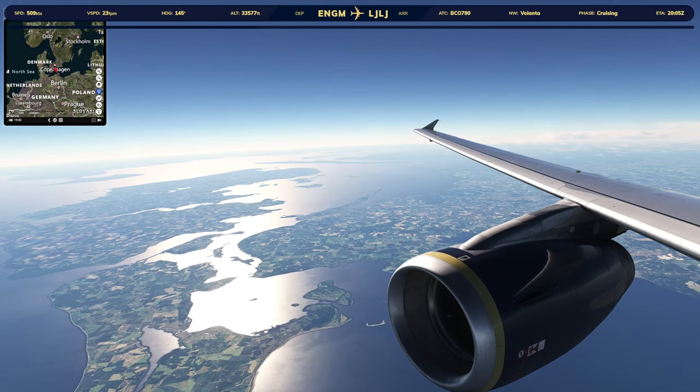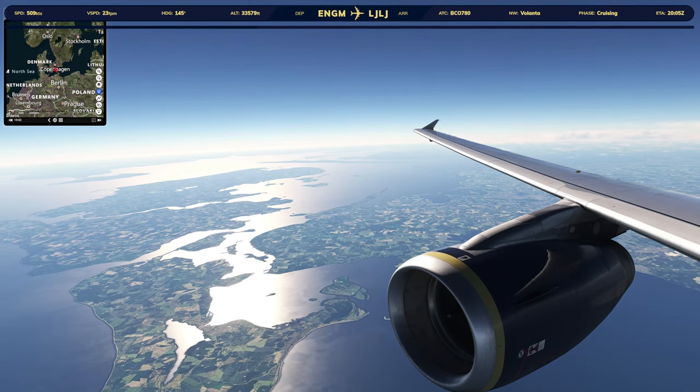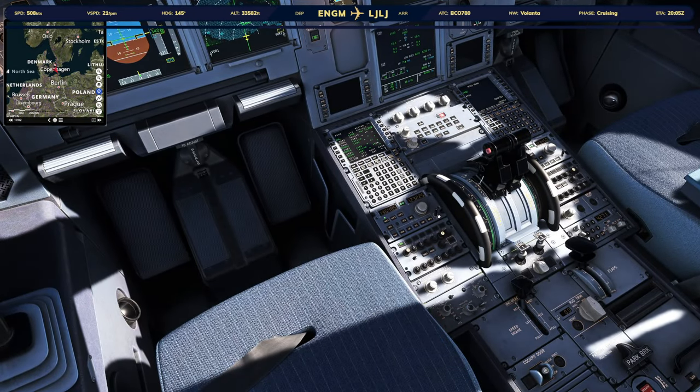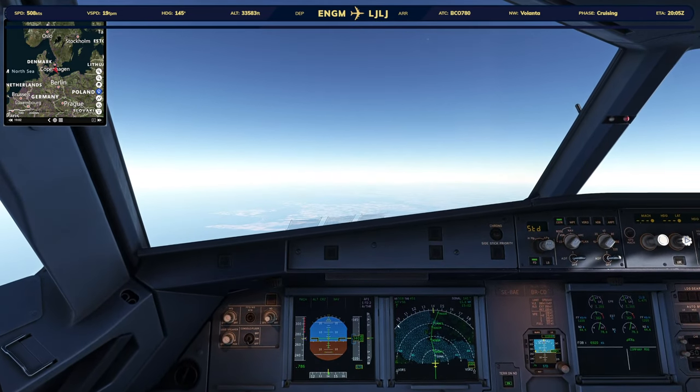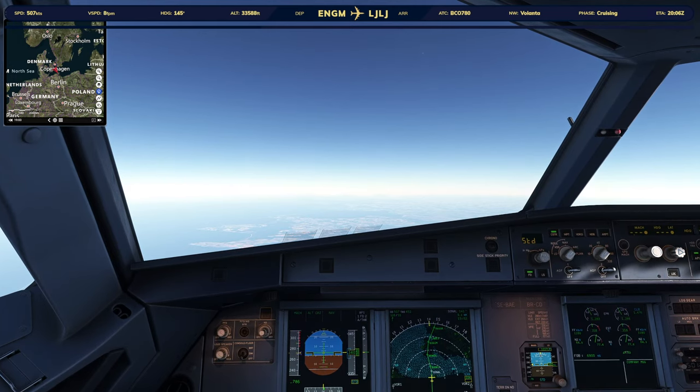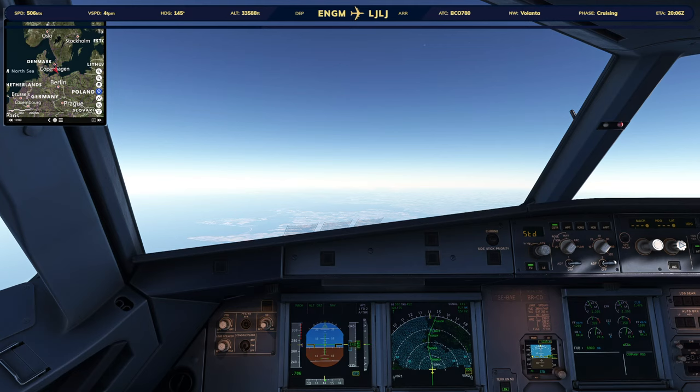Bronco 780, contact Bremen on frequency 123.225. Bronco 780, thank you, bye bye. Report Mach number? That's 514, thank you. Speed Mach decimal 77 or less. Bremen Radar, good evening, Bronco 780 at flight level 340 with you. Bronco 780, Bremen Radar, hello, identified. Climb flight level 350. Flight level 350, Bronco 780.